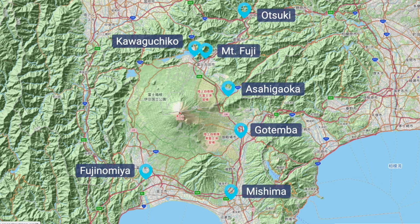Then continue the same direction on the Red Line bus to Kawaguchiko Natural Living Center at Oishi Park, which is the final bus stop. This is a famous spot for viewing Mount Fuji across Lake Kawaguchi. You can also grab a snack at the Natural Living Center. However, the ice cream counter was closed when we went there at 5 p.m.